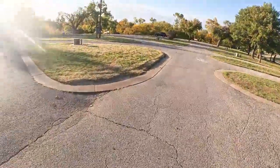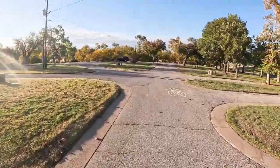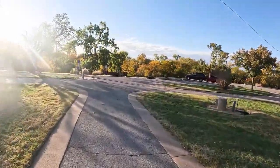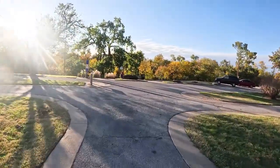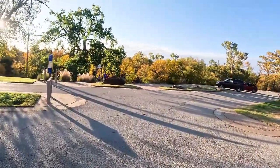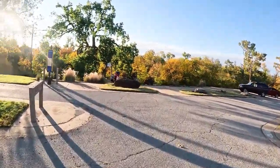Now the beautiful thing about, number one, this is so convenient. It's like going to a rest area that has power and water. And then there's the city park, which is right across the way. We're gonna go check that out.